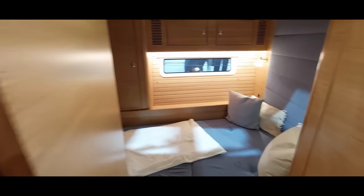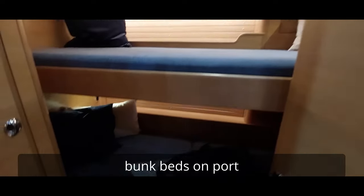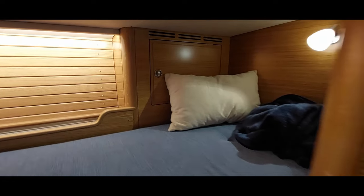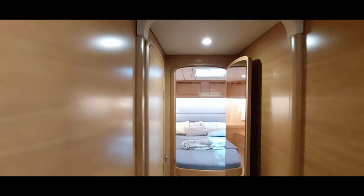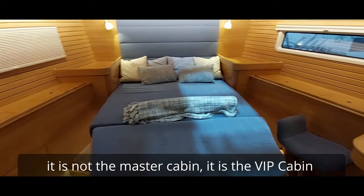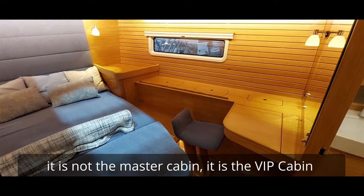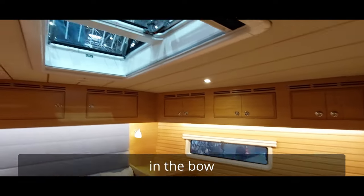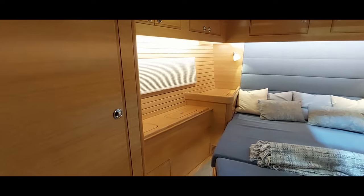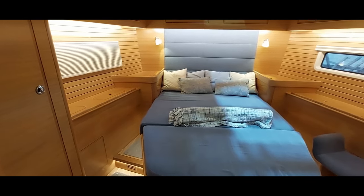Cabin, bunk bed. Okay, that's small. Okay, master cabin. So this is the master cabin. The master cabin, okay, wow.